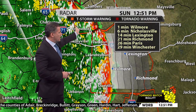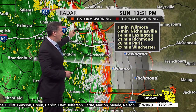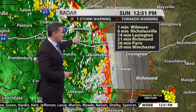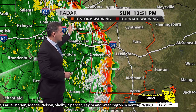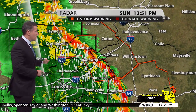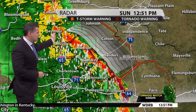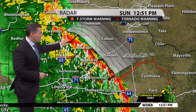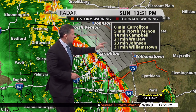Now back to our viewing area on the northern side. These do arc back into our area here. I want to take a look and track these northern storms as well that are near the Henry County area further north. These ones are still within our viewing area, and so our severe thunderstorm warnings on the northern extent. This is a strong thunderstorm that extends from Seymour through around North Vernon. This is severe as we go from Madison through Carrollton.